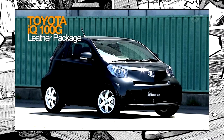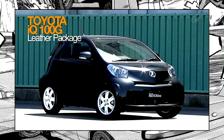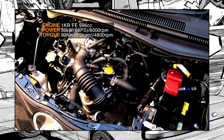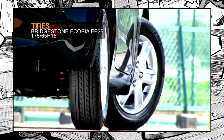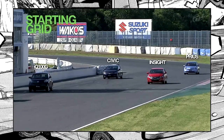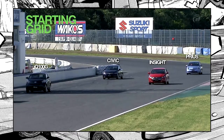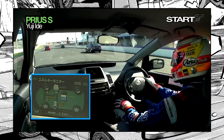The fourth car is a Toyota IQ100G. This car can go 21 kilometers per liter with the JC08 mode. The fuel efficiency is near a hybrid and the driving performance is already proven. The starting grid is according to pricing with the least expensive second generation Prius at the back. Start.